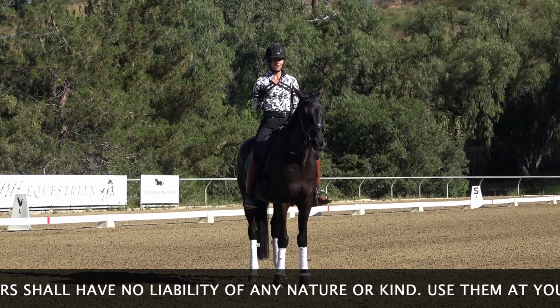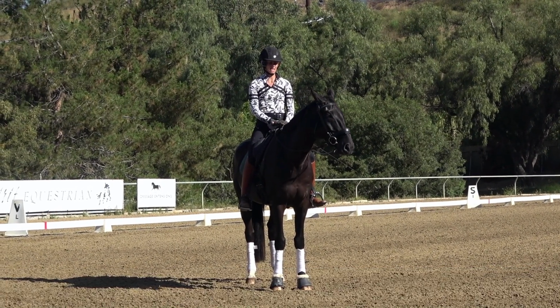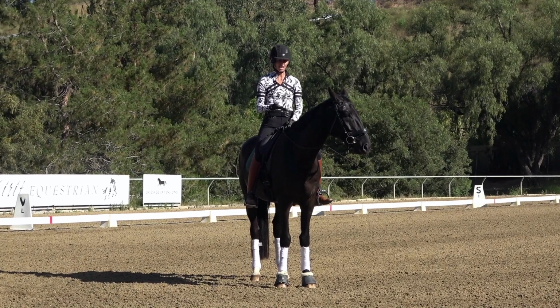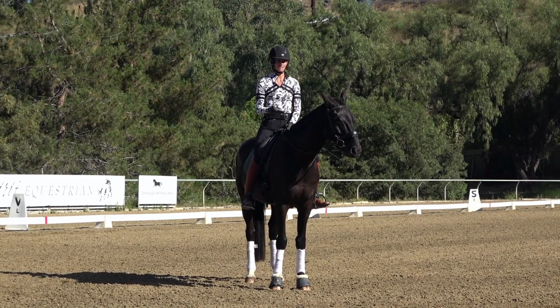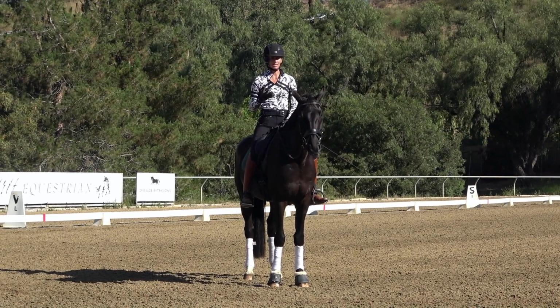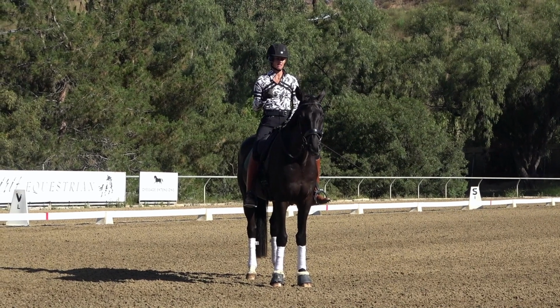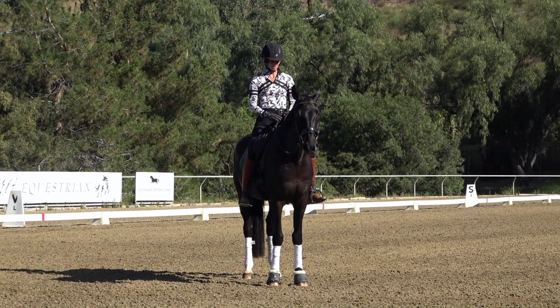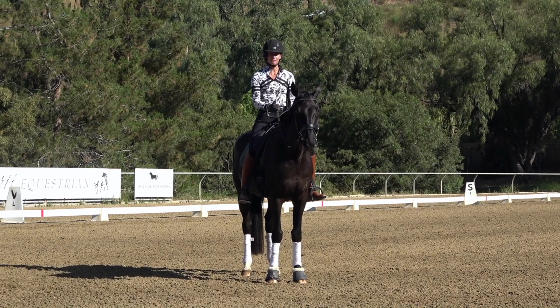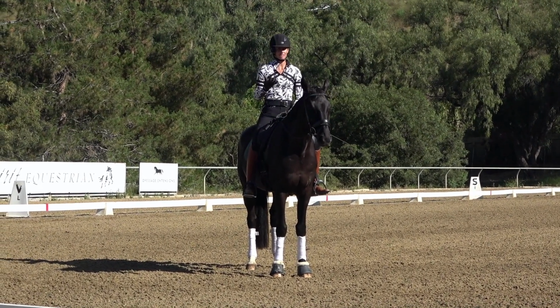So first of all, why do we look down? I think a lot of the reason is because we're trying to rely on visual instead of feeling. I think something like 70% of the input to our brains is visual. So when we're riding, we try to look at what our hand's doing, look at what our horse is doing, as opposed to feeling what's happening.